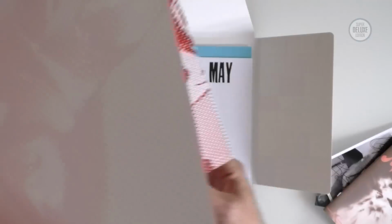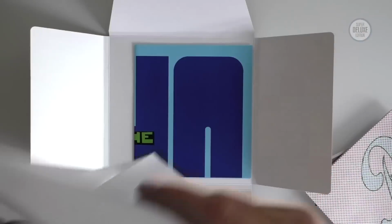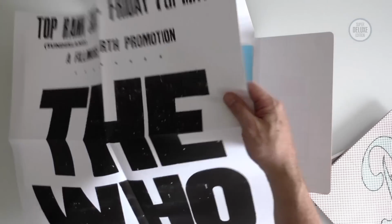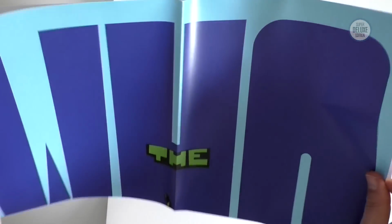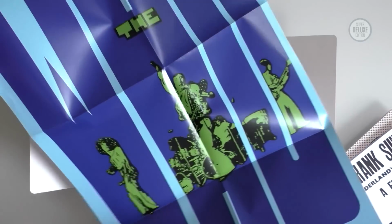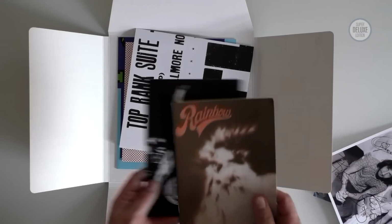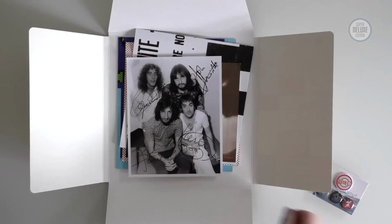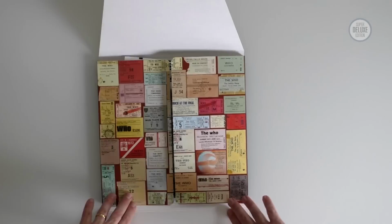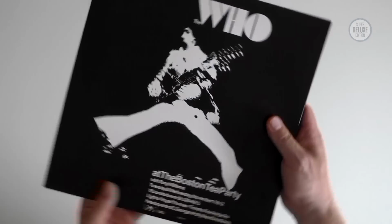And then some posters here, so these are quite big posters. There you go, there's a Rainbow poster. In fact, there's 3 posters in. There's a Denver Coliseum poster. I'm not surprised they've done this, because all the other Who box sets had something like this, so that kind of makes sense. That folds back up like that.